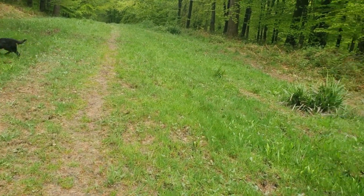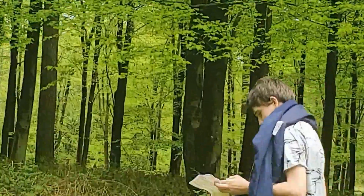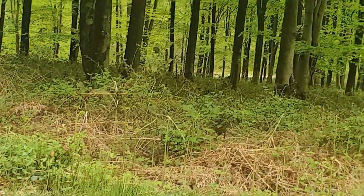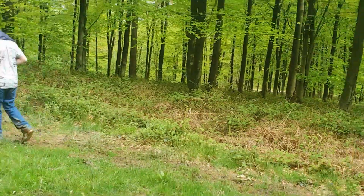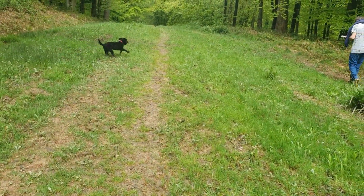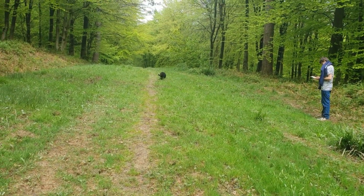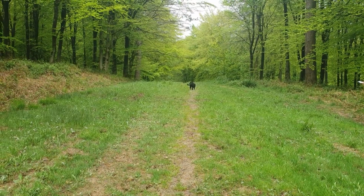See the path we came in on through the trees. There's Oliver. Hi, Oliver. Just have a drink. Alright, we're going to carry on down there and head back towards the car.